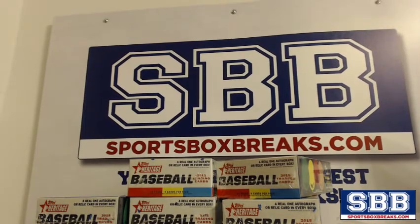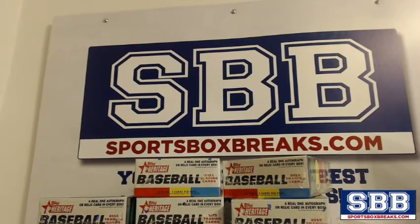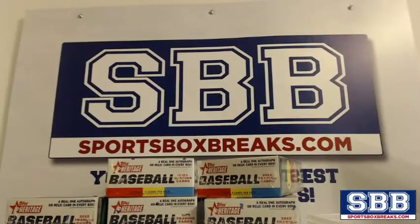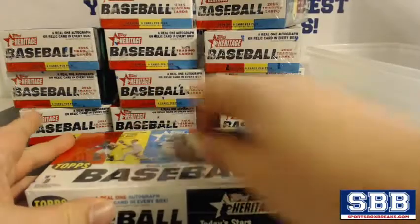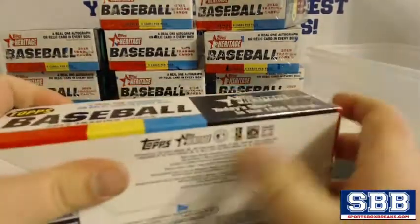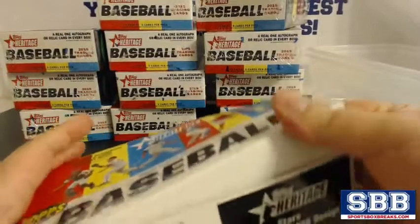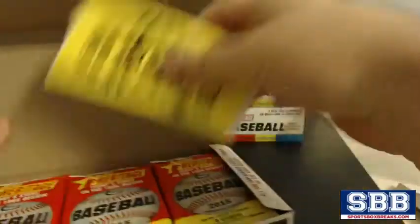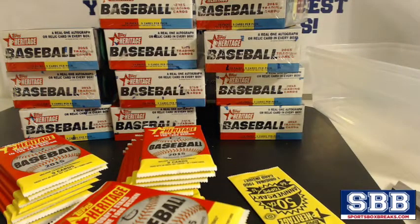It says get ready for baseball picture cards, real one autographs, clubhouse collection, relics, and parallels and inserts. So, let's do it. Today stars in the 1966 design. All right, there's our box topper. They do have the 1966 pack style. I'm loving it. Too bad they didn't have the gum in here to stain the cards. People would freak out.